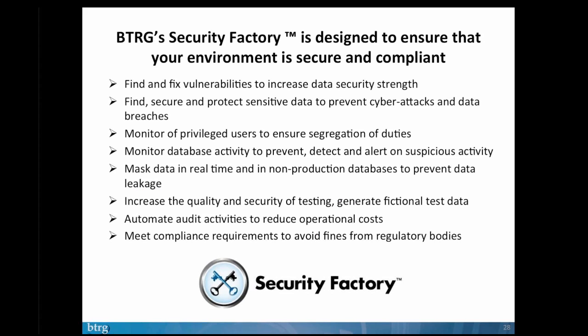So you can see some of the benefits here. Again, finding and fixing those vulnerabilities, securing and preventing cyber attacks, monitoring the activity to make sure you're secure with full segregation of duties, real-time data masking in non-production. Again, this way you'd be happy to hand a hard drive full of the data to somebody because it's all fiction, right? And certainly increase the quality and security of testing through that generation of fictional data that I talked about with the data explosion feature. And certainly automating the auditing and the compliance, right? So that, again, define, discover, protect, monitor, and report, all baked into a solution out of the box.